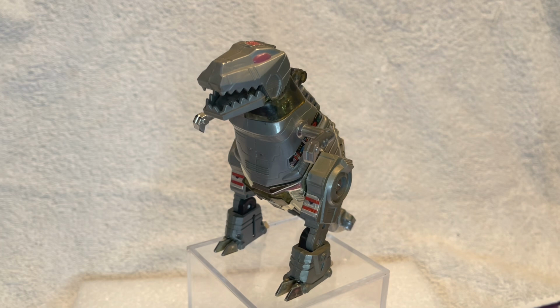But then I saw in the toy store the Dinobots, particularly Grimlock. And back in the 80s, the price point wasn't cheap. I won't do a comparison with now, but take my word for it, it wasn't cheap. And I've mentioned this in some of my Instagram posts. The box art for all of the Transformers, because this was the first time I really started looking at them, was really something special. It really was.